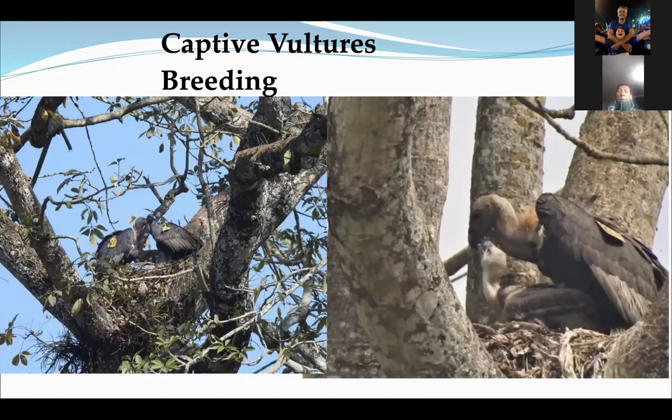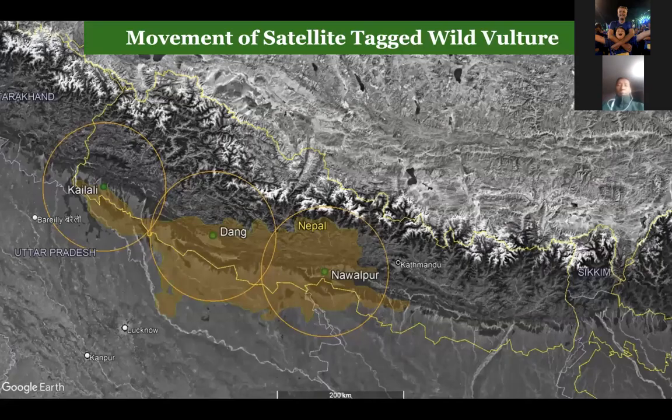So one of the very happiest moments for us here in Nepal and for everyone: a pair of released captive white-rumped vultures started breeding, and last year successfully bred and fledged the chicks. And again this year, they have started breeding. And we can monitor them since they have a satellite tag.